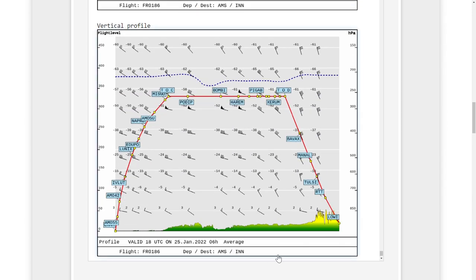And here we go. There's the flight profile all the way from Amsterdam, climb up to here. Top of climb, top of descent, and then straight down. There's the RTT where we'll make the final approach, and there's LOWI Innsbruck. This wavy line, this is the troposphere, and we will not be going high enough to enter the troposphere on this flight.